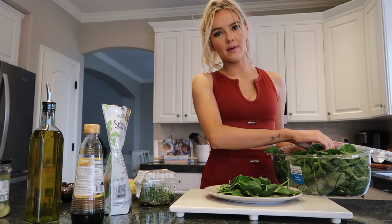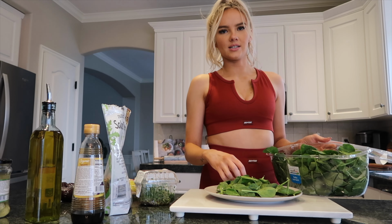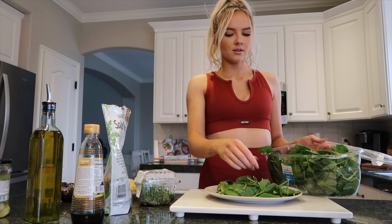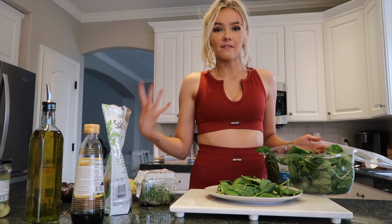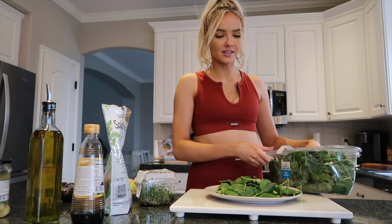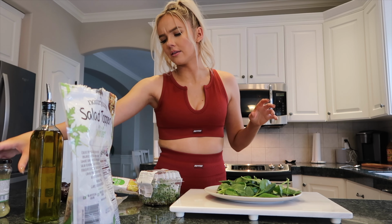And every single thing I'm adding into this salad is so nutrient dense, so good for you, something everybody should be doing. I just feel so much better when I get my greens, my fruits, my veggies, just everything. I feel clear-minded and energetic. It's crazy.